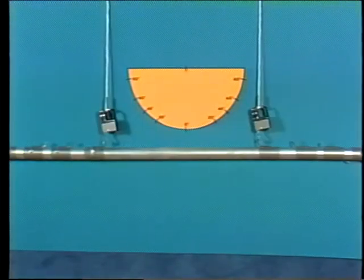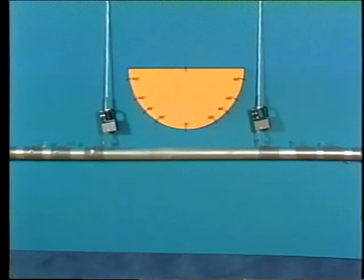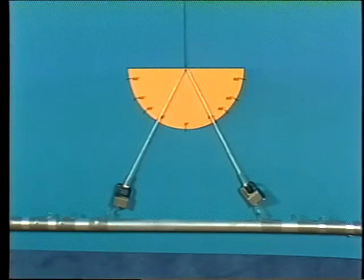We'll start out with both slings straight up and down, 0 degrees from vertical. The scales show that each sling has 1 pound of tension. Each one is supporting half the weight of the load. Next, we'll move our slings out to a 30-degree angle from vertical. Let's see what the scales read when we hoist the load now.